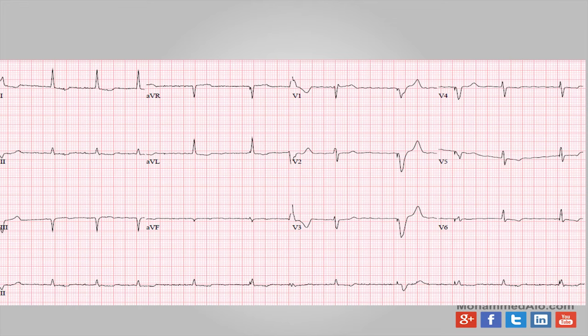Low voltage kind of all throughout. Low voltage criteria in the V leads is under 10 millimeters, the entire amplitude, positive and negative. And then in the limb leads, if you look at 2, anything under 5 is considered low voltage, and this guy meets that criteria, but lead 1 is over 5, so it doesn't. But in the anterior chest leads, it does meet the criteria. None of those complexes are over 10 millimeters in amplitude.